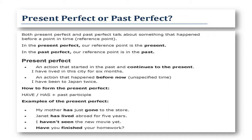Present perfect or past perfect? Both the present perfect and past perfect talk about something that happened before a point in time, the reference point. In the present perfect, our reference point is the present. In the past perfect, our reference point is in the past.